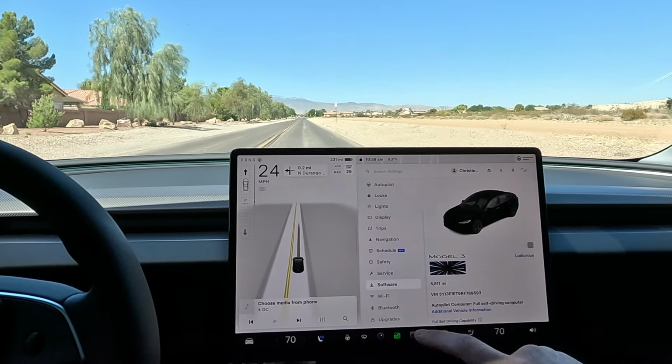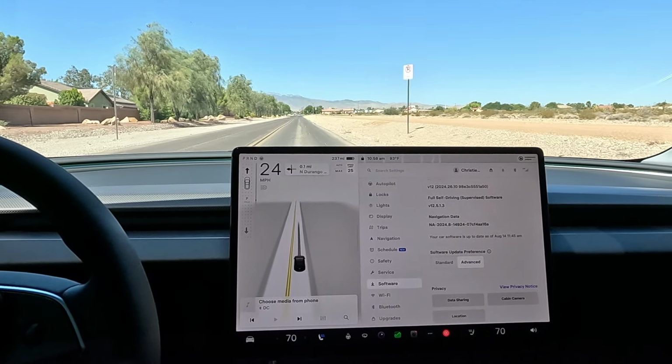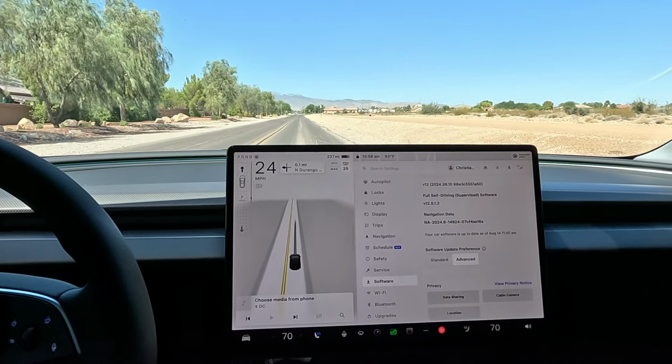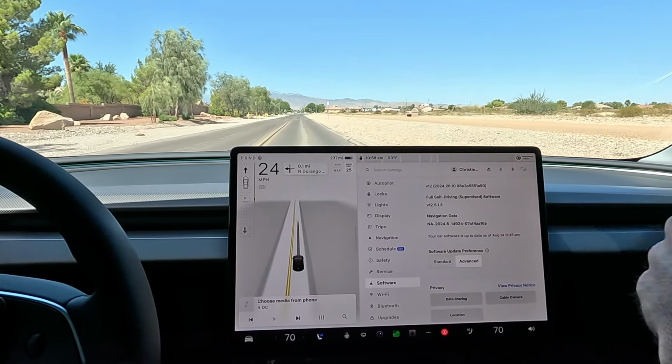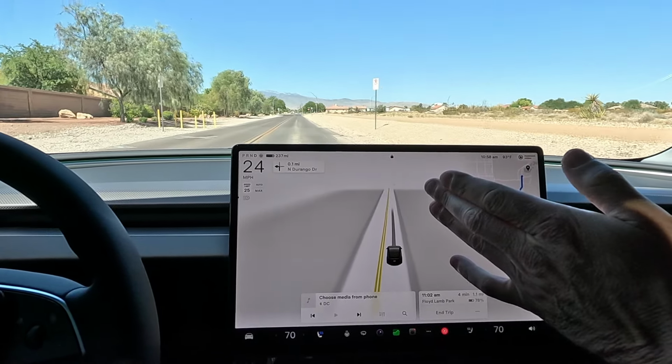Floyd Land Park. We're on software update 12.5.1.3. Everybody is patiently awaiting. We know this. Leave us your feedback down below. Do you have this update? Christy's behind the steering wheel today.